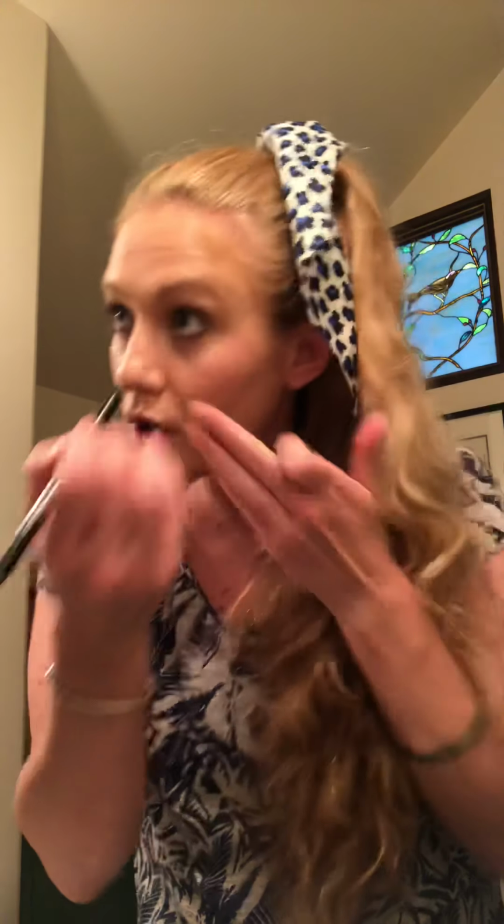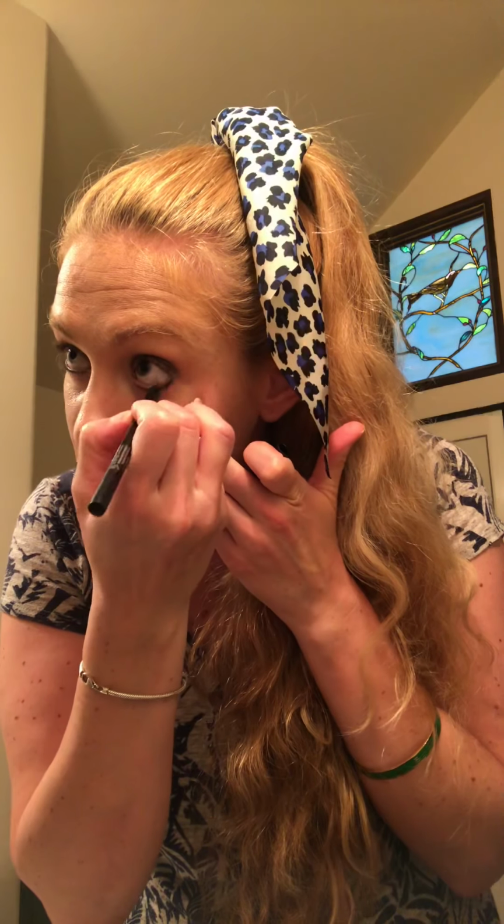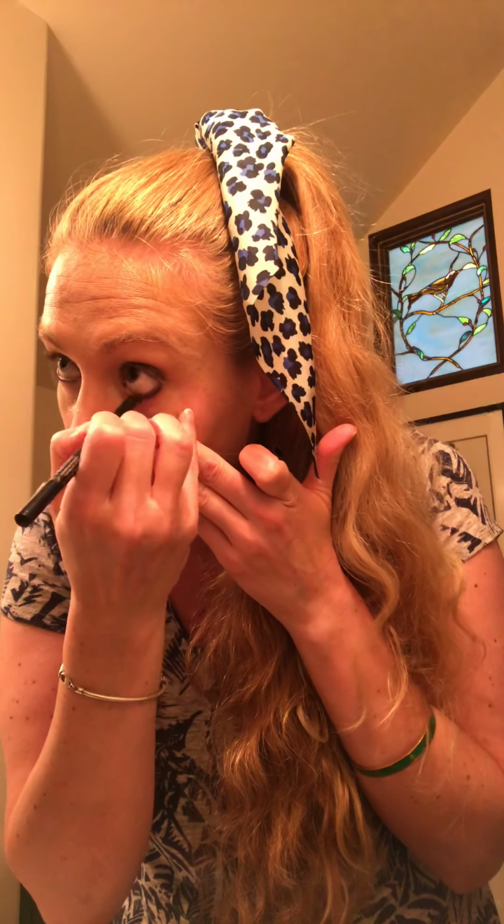Okay, so now we're done with the shadow, but I am going to take my pencil in the color carbon, and I'm going to line the interior of my eyelid just along the lash line, but from the interior. We call it the waterline. I'm going to do that on both sides.